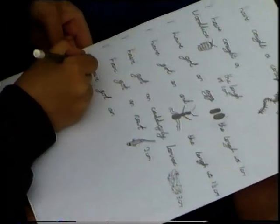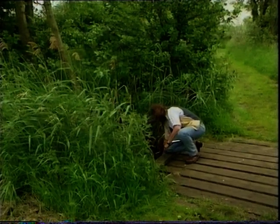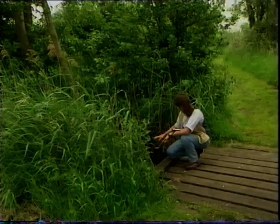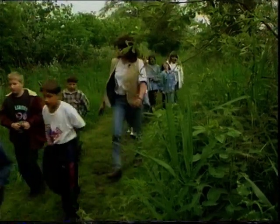You can't just let nature look after itself. Wicken Fen is a very highly managed site. We're working on it all the time. What we're trying to do with the activities that the children do is to see small aspects of the management of the fen. Right, there's one more sample to take.